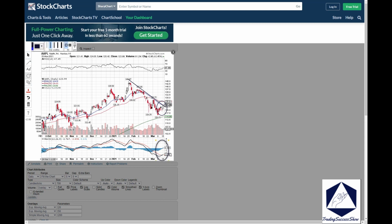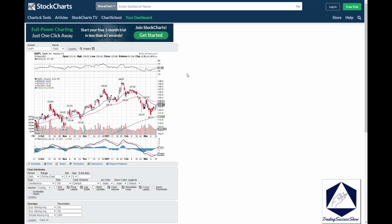However, our MACD is coiling up, volume is coming in, and we are not in the overbought or oversold level yet. We're just about 50% within that area. So we still need more stimulus to go in. As soon as our citizens, as soon as everyone begins to receive their stimulus, we should be able to push the market. Now, talking about the market, we have SPY.